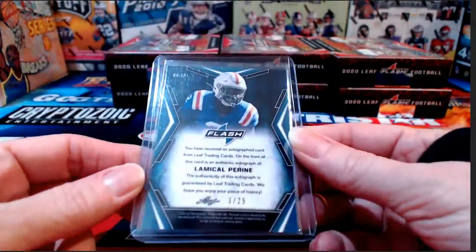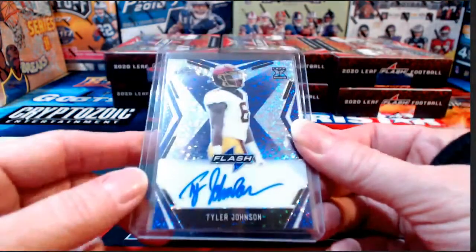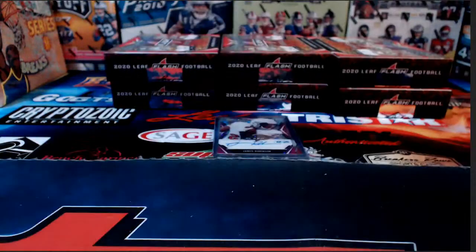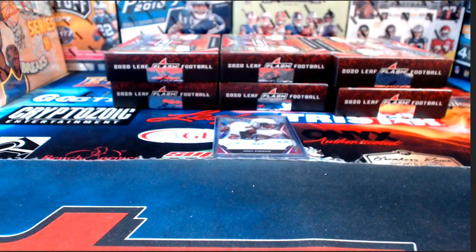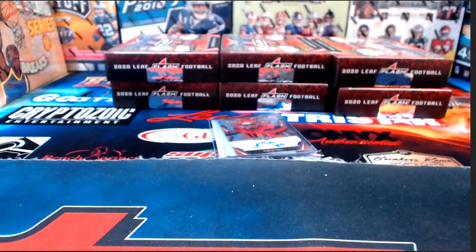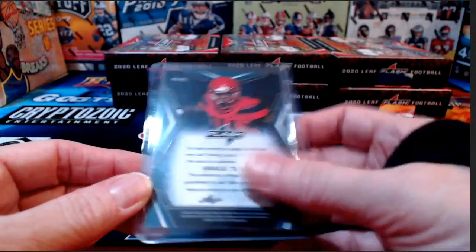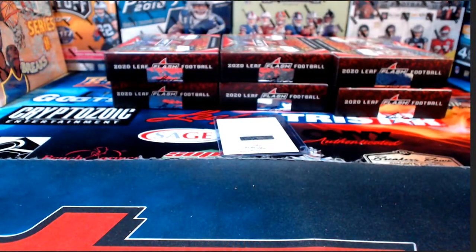There's LaMichael Pirine, that is numbered to 25, and he is going to the Jets. Tyler Johnson is numbered to 25, and Tyler is going to the Buccaneers. Then you have James Robinson, numbered to 15. That's the Jags. And Khalil Tate, that is numbered to 10.